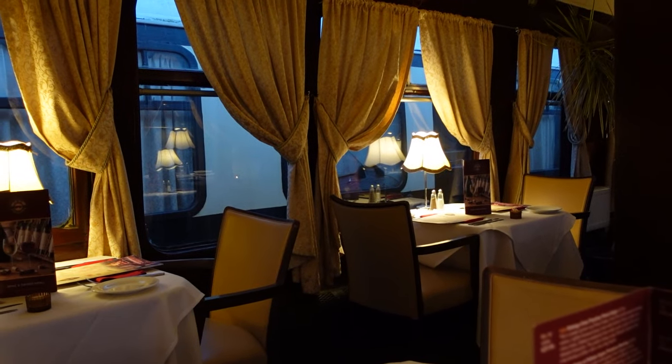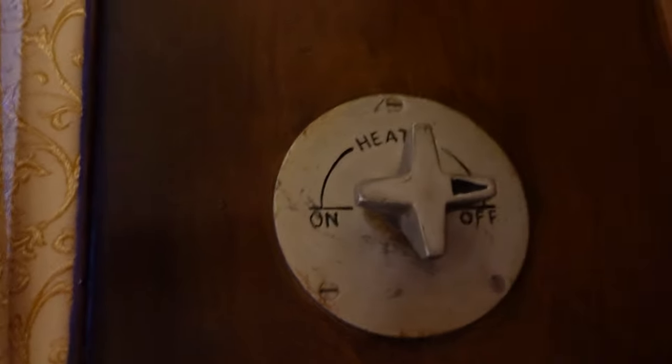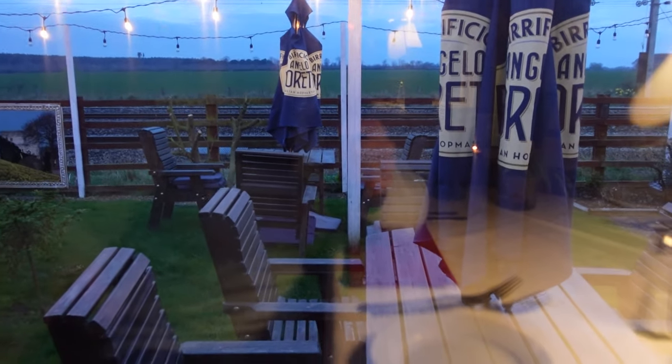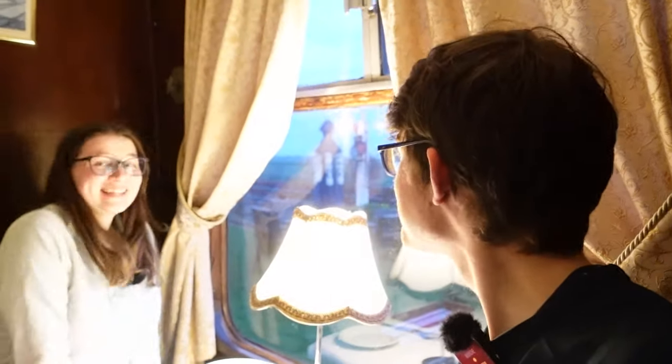Right, well, this is cool. Got a whole compartment in a dining carriage. There's the original alarm thing up there. Penalty 50 quid. Also got the open window for ventilation and the heater thing, which probably doesn't work, but I'm not going to mess with it. It's got a cute little beer garden. I can imagine that's really nice in summer. People just sitting outside, drinking and watching the trains go by. That'd be amazing. It's just very cozy, isn't it? It is. It's so good.